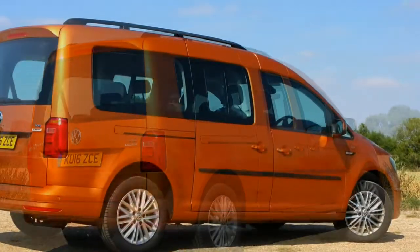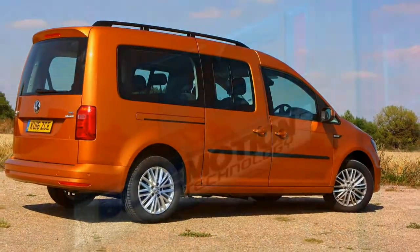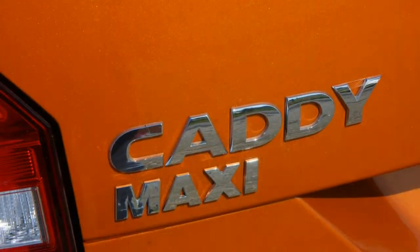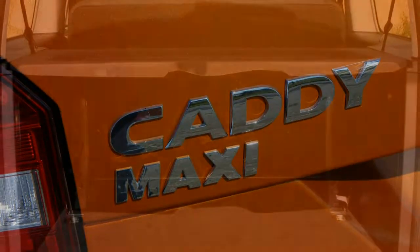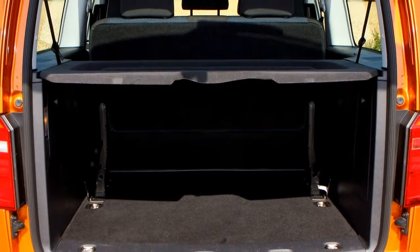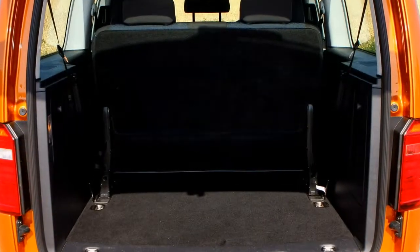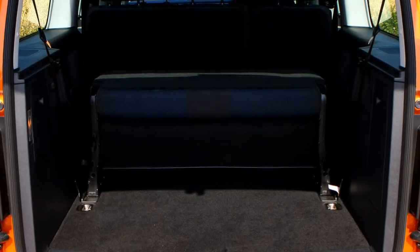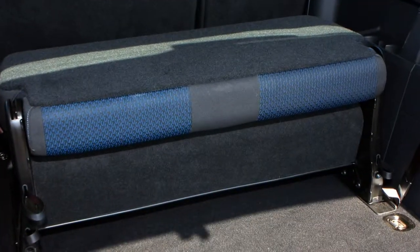But in practice the petrol's 220 Nm in combination with the swift-acting DSG is more than up to the task of whisking along a fully loaded Caddy Maxi Life. Neat and tidy within its boundaries. Dimensions can make it tricky to park. Rear camera and self-parking system optional.